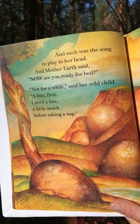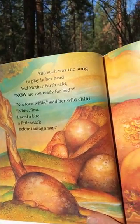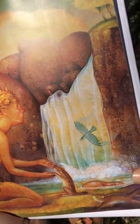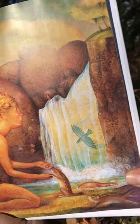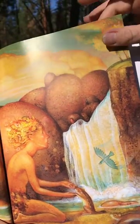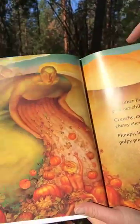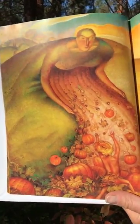And Mother said, "Now are you ready for bed?" "Not for a while," said her wild child. "A bite first. I need a bite, a little snack before taking a nap." Who's heard that before? I'm hungry just as bedtime comes. So Mother Earth gave her child a snack.